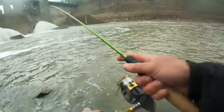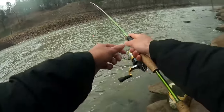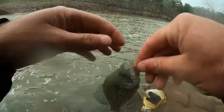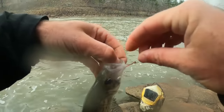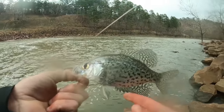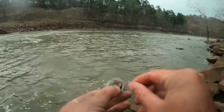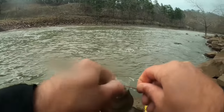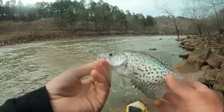Fish on! What? That bobber went down quick. Hey, there are some fish down here. He got hooked strange. There we go, guys. First fish is not a monster, but it is a good sign there are some fish hanging out here willing to eat. That was only my second or third cast.